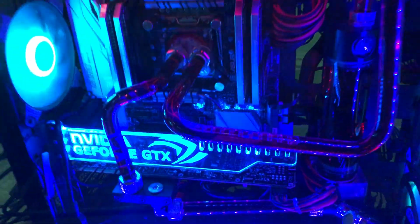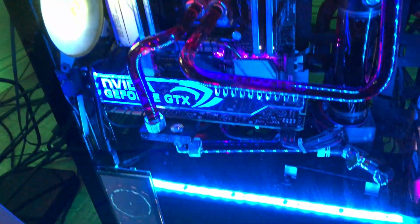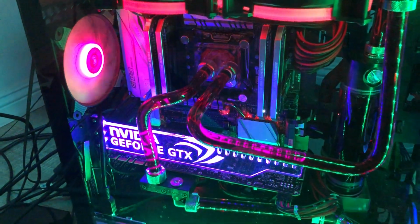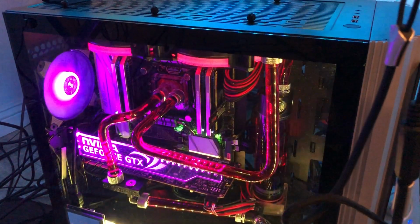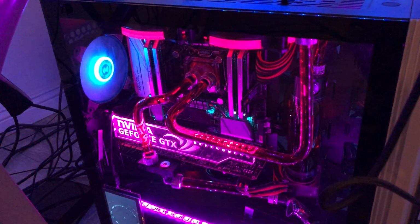And here comes my computer build. The fan, the motherboard, and the light strip. It's synced with music. Enjoy the light effect. Also the fan. How can you live without those RGB fans, really?